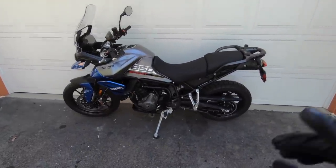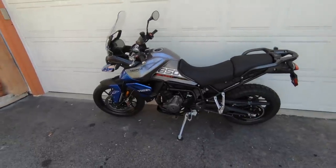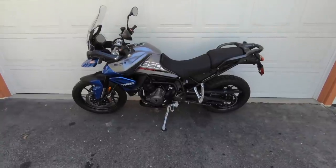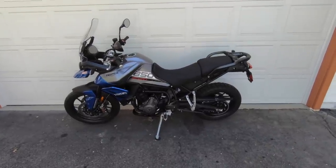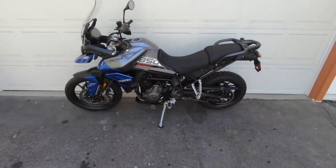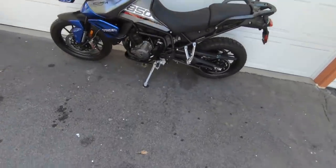This 850 Sport is powered by Triumph's 888cc i3. It has a different state of tune designed to make it more friendly to ride. Of course, because it's an 888cc i3, it's still going to have plenty of power.